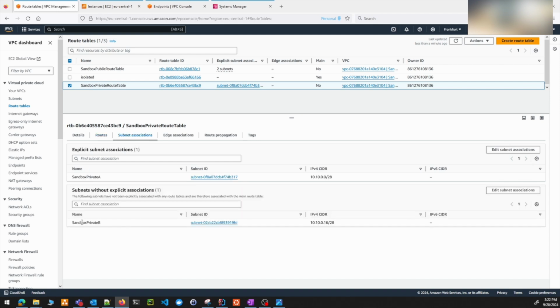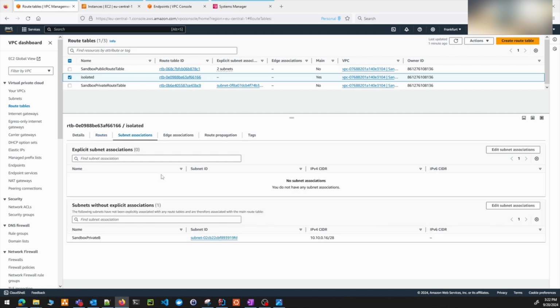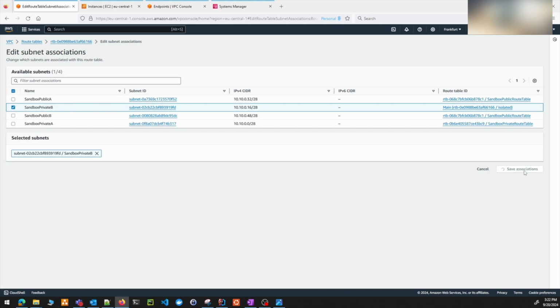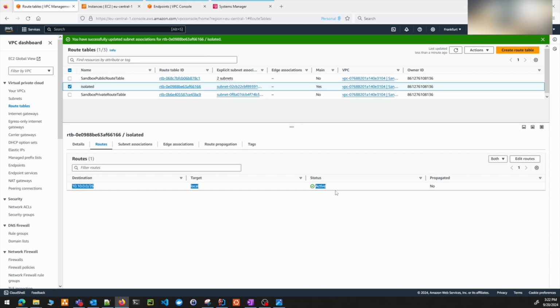But what about the subnet associated with B? The resources associated with the private subnet B will not have any kind of internet access. So that's why we will associate this subnet to the isolated one. Now if you come to the isolated one, the routes are only local, it's not going anywhere. And if you go to subnet association, edit subnet association, I will select private B and save association. So my subnet association is done. My subnet B routes are not going anywhere. The routes are all local.